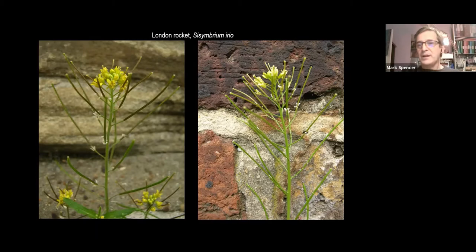Now, this plant is essentially a Mediterranean species. It's a plant of warm climates. And London was obviously in the middle of the Little Ice Age, or the tail end of the Little European Ice Age, and southern England was overall relatively cold. This species then, bit by bit, gradually petered out and became more or less extinct in the London area.